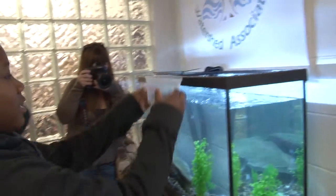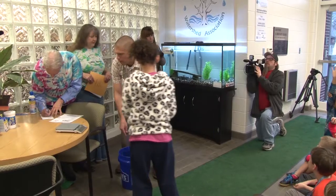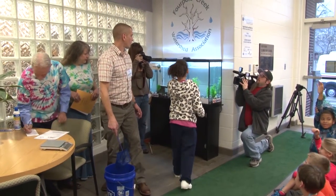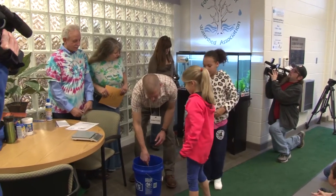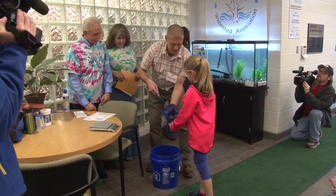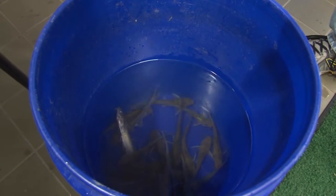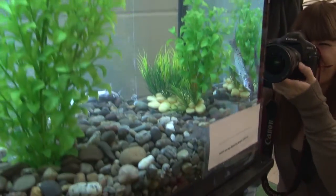We worked with the West Virginia DEP and the West Virginia DNR to get permissions to raise the catfish here in the school, and to raise them for 2.5 months and then put them back into Fourpole Creek. The program is funded through the Stream Partners program. The Ashland, Kentucky PetSmart helped out with two 60-gallon aquariums and related equipment.